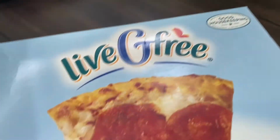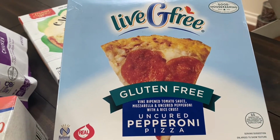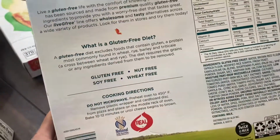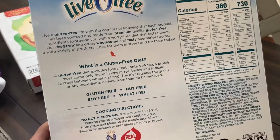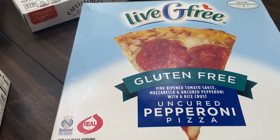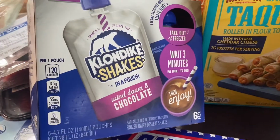But we did buy him this one. It is their LiveGFree gluten-free pepperoni pizza, and this has a rice crust. So I'm thinking he might like this one better than the cauliflower one. This is just going to be a little more, I guess, quote unquote, regular crust taste. So I grabbed it for him. It's nice and small. We could heat that up any night that he feels like pizza. So that was our haul from today.